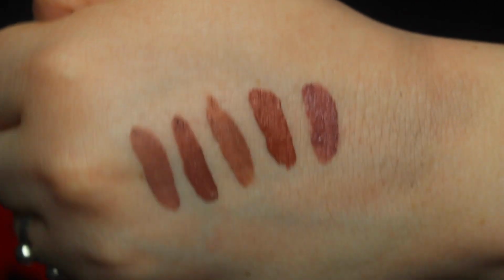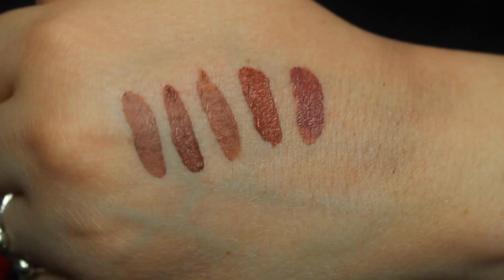This is the shade in French Maid. I'm also loving Seduction, Cashmere Silk, Cabaret Show and Bustier. Here are the swatches of my top 5 favourites. Don't ask me which one's which because I literally can't remember.